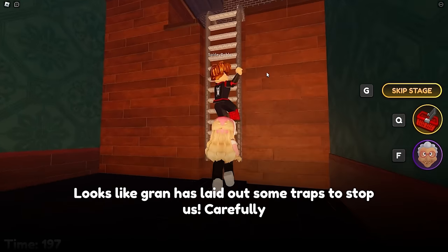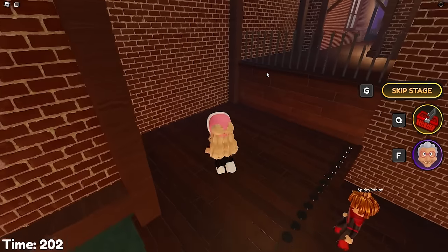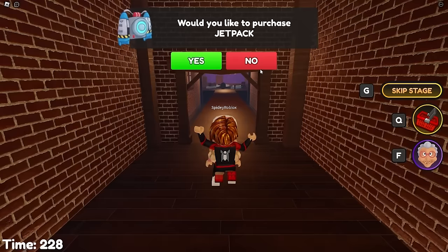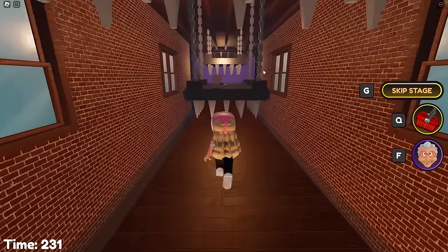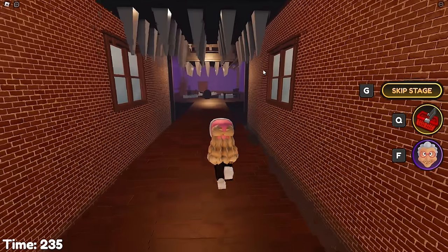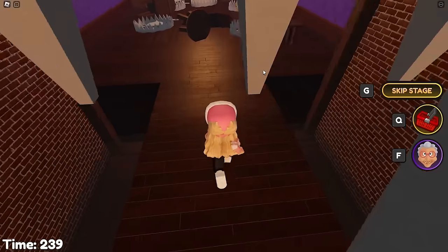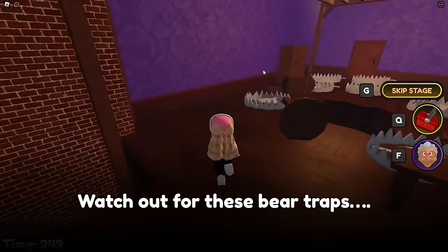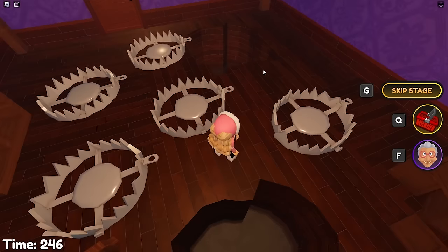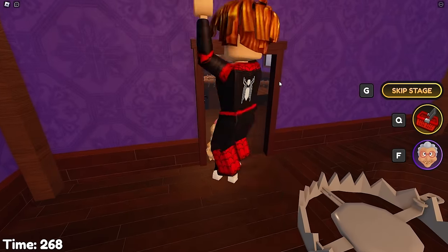Yes! We made it! Looks like Granny has laid out some traps to stop us. Carefully avoid these traps to get through. She's quite the engineer with these traps. Alright, this is Granny's dungeon mansion that we're in. Time your movements correctly, or you will get crushed by the massive spikes. Sometimes they move faster. This is actually hard, but I'm up for the challenge. It's gonna move down once slowly, and then it moves again really fast. Watch out for these bear traps, Spidey. Yes! I did it too!